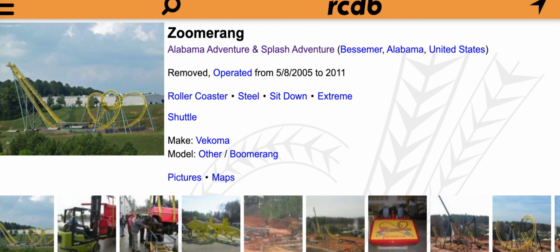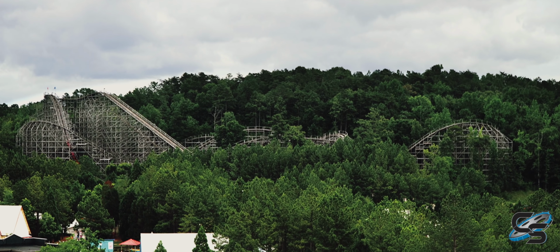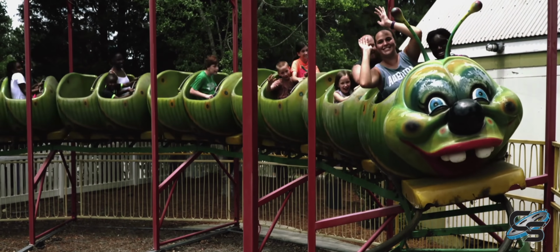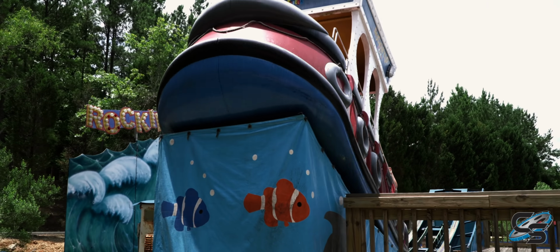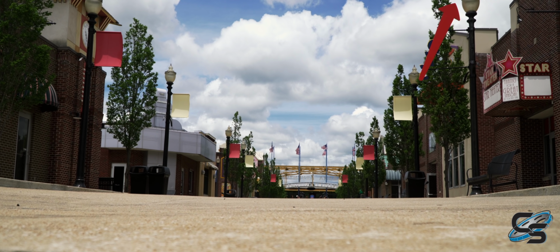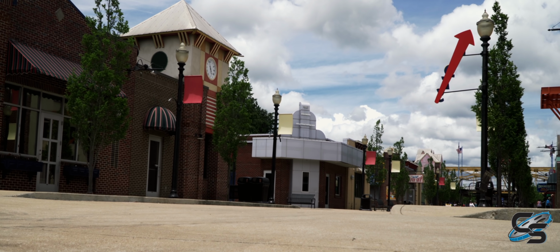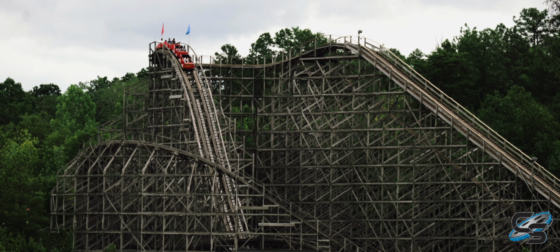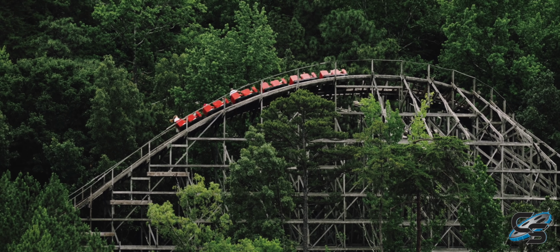They used to have a Vekoma Boomerang, a Rapids ride, an S&S Space Shot, and more, and they're all gone. So that's why I say I feel like this park has potential, because if they can fill in those gaps, add more attractions, actually liven the place up, I think you could have a really solid location. But in the state that it's in right now, I don't feel like it's a place that you'll just want to keep on revisiting. Rampage is really the only reason to go to Alabama Adventure.